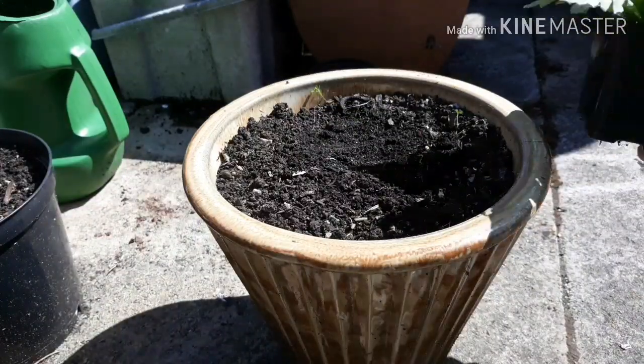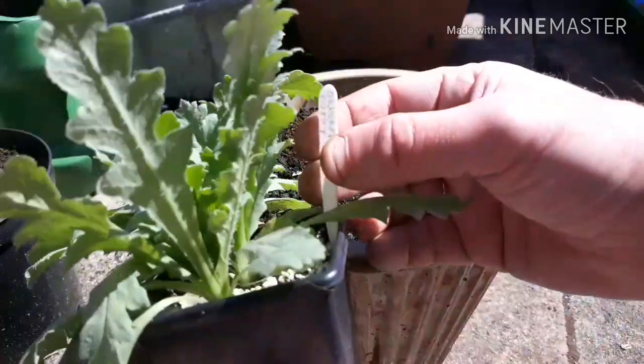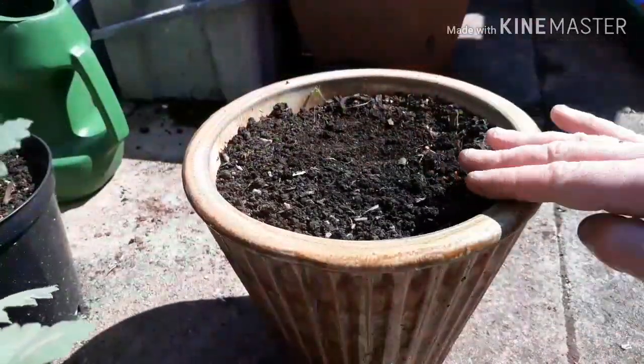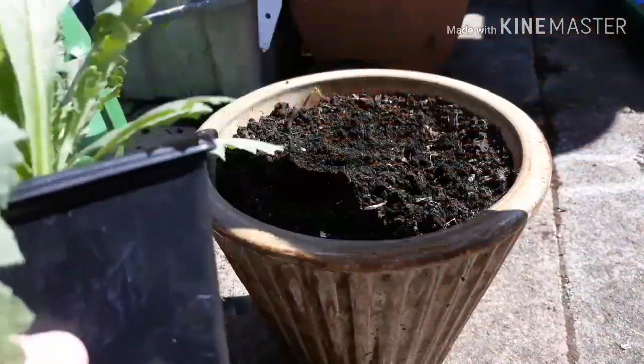Just going to put on one more thing out the cold frame. In this pot we have got 3 oriental poppies, and I've got a lovely big pot here, so I think they're going to go into that. So let's get them out.